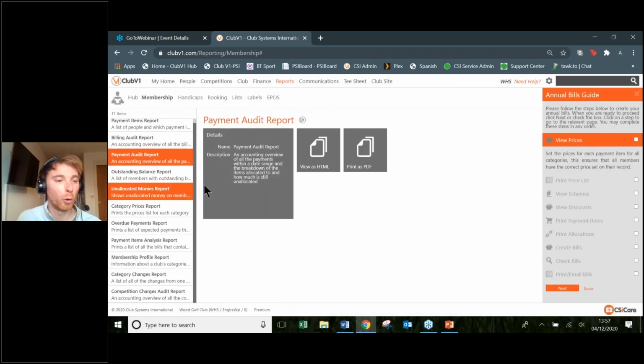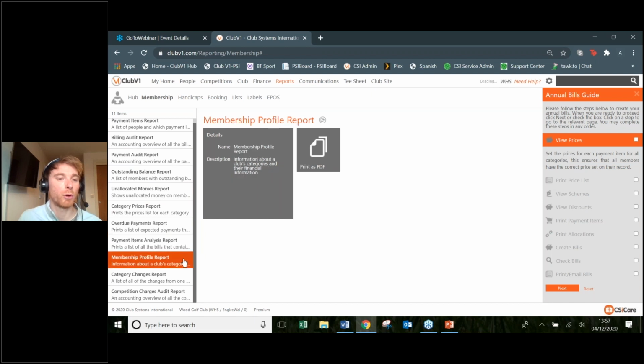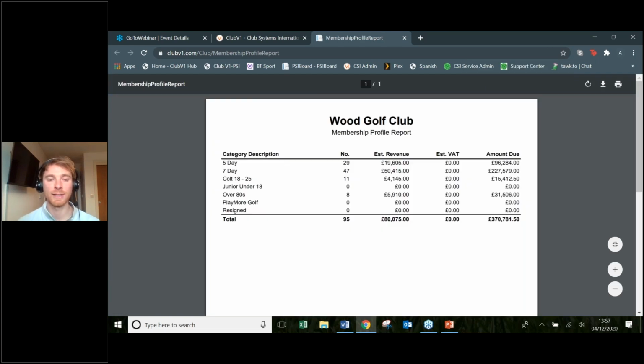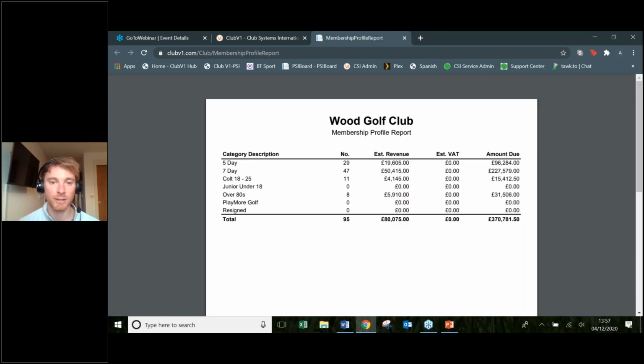One more report I want to show you before we finish the session. We've got the membership profile report. Always a good report to just have a snapshot of your membership in terms of categories, membership figures, estimated revenue, as you can see here, and any outstanding balances, like so. Now, it's always a live report, this, so it's important that you perhaps generate this every single month to get those accurate membership figures.